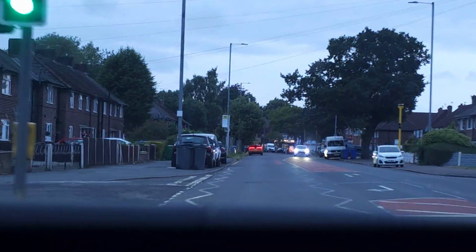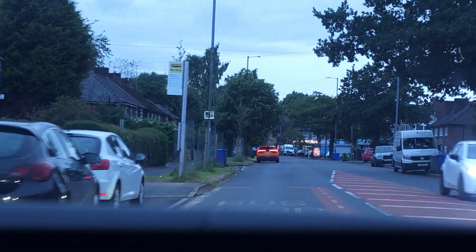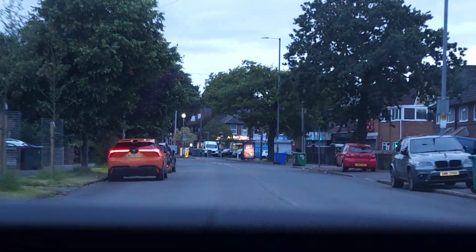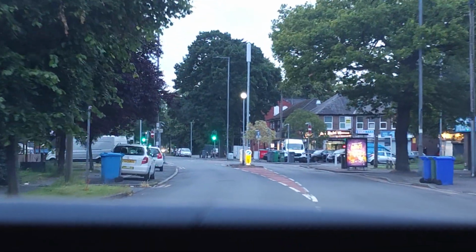So I can see the parked car just ahead, and there's no oncoming vehicles. So I check my mirrors, make sure I give him enough room. Given that his light is on, I'll make sure I leave enough room for him to open his door.